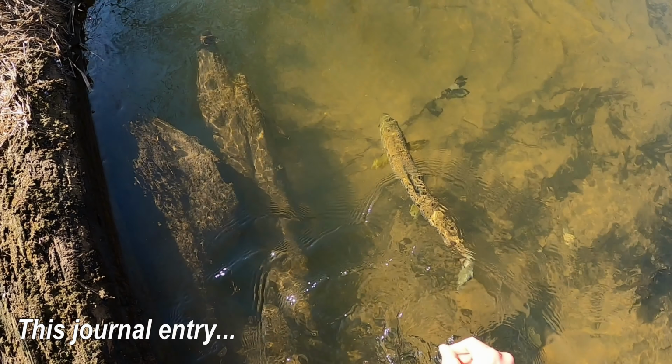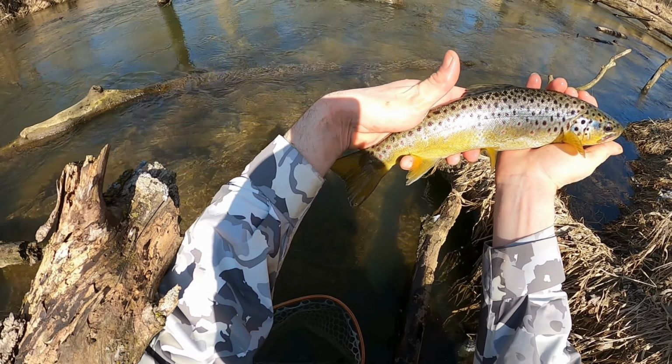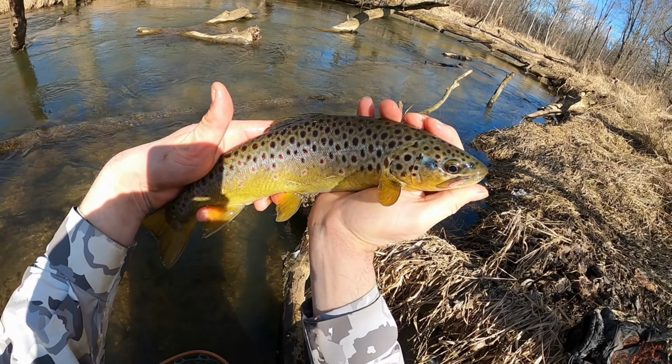Another nice brown. Oh, that was sick. That was so sick. It's probably a 14 or 15-inch brown. Boy, that is a pretty fish. What a beauty.